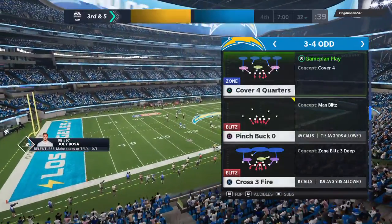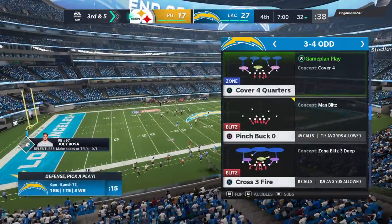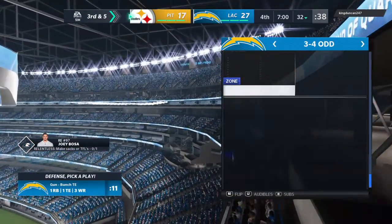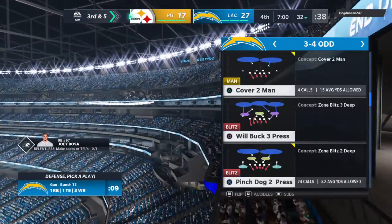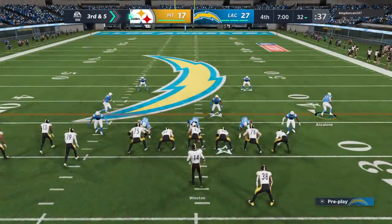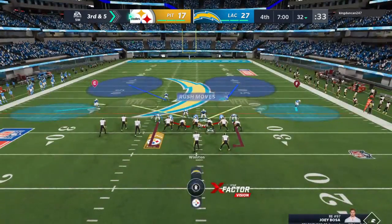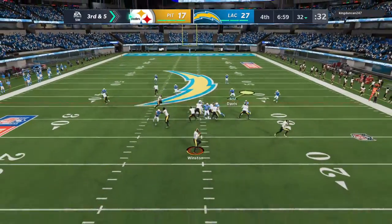Back now at SoFi Stadium in Inglewood. It's the Steelers with the football, but trailing here as we get going in quarter number 4. The Steelers on third down. They've hit 2 for 4 thus far. This will be 3rd and 5. Now Winston.